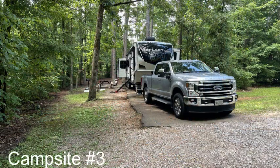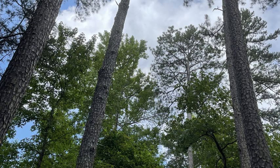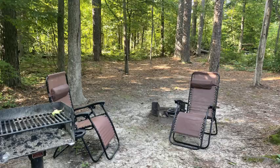And the spot itself has been great because it's very wooded and shady, and we have a nice picnic table, fire pit grill, a nice hummingbird feeder, and a walking trail literally right behind our campsite. We're going to try it out here in a few minutes.